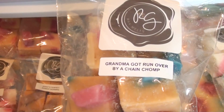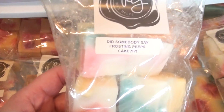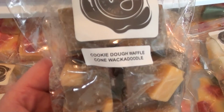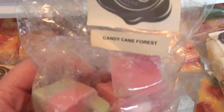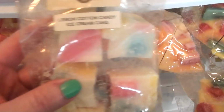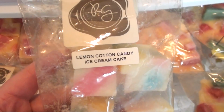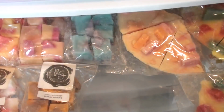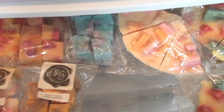So this is Grandma Got Run Over by a Chain Chomp. This is like a blackberry jam butter cookie type thing. Did Somebody Say Frosting Peeps Cake? Cookie Dough Waffle Cone Wackadoodle. I have Candy Cane Forest. Lemon Cotton Candy Ice Cream Cake, which Angie kind of talked me into, but I don't really love that one, to be honest. I don't know why.